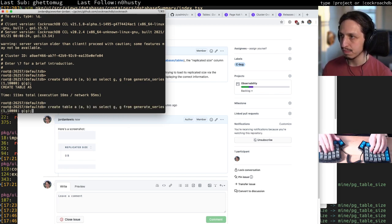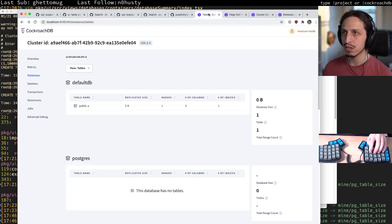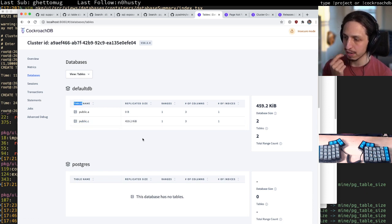So if I make another table, it's going to be the same problem, I think. Make another table, go back over here. Refresh. Load stats. Huh. That didn't happen the first time. Something kind of weird. Definitely something kind of weird.